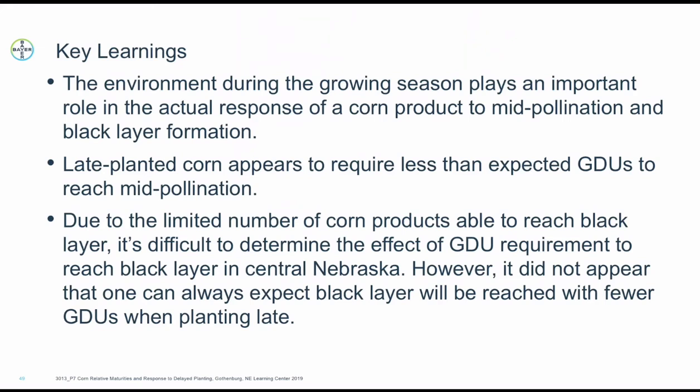So our key learnings really were that the environment during the growing season really plays an important role in the actual response of a corn product to mid-pollination and black layer formation. The late planted corn for us appeared to require less than expected GDUs to reach mid-pollination. And unfortunately, due to the limited number of corn products able to make it to black layer, for us it's difficult to determine whether the GDU requirement was more or less for the products we had in this study to reach black layer in central Nebraska.